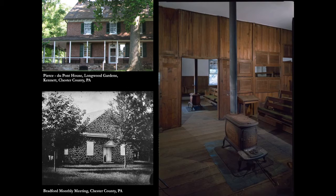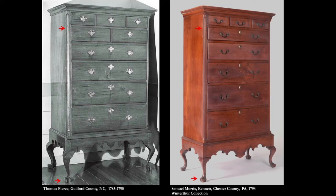So suddenly we have the ability to understand how it is that a piece of Piedmont, North Carolina furniture seen on the left that we can now attribute to Thomas Pierce being made in Guilford County in the 1780s and 90s while he was here, is so virtually identical to a piece in the Winterthur collection that is signed and dated by its Chester County cabinet maker, Samuel Morris, in 1793, and was noted in the pencil inscriptions made for a woman named Lydia Harlan, H-A-R-L-A-N, who just happened to be Thomas Pierce's cousin.